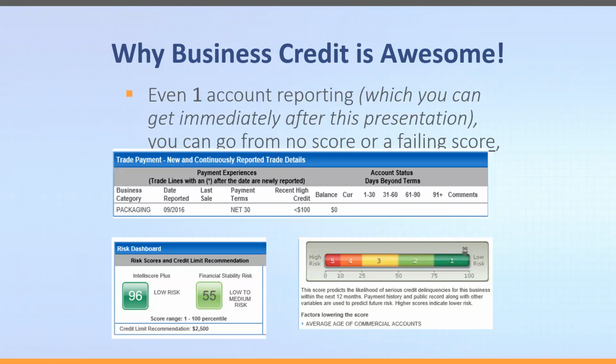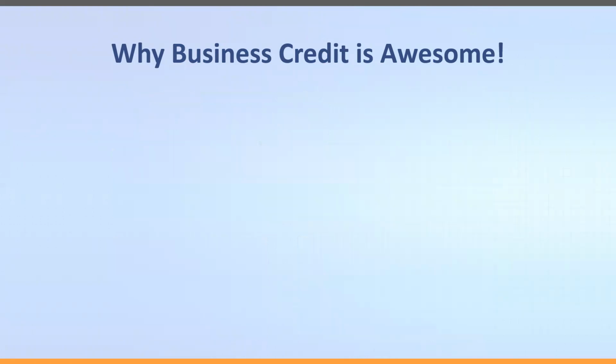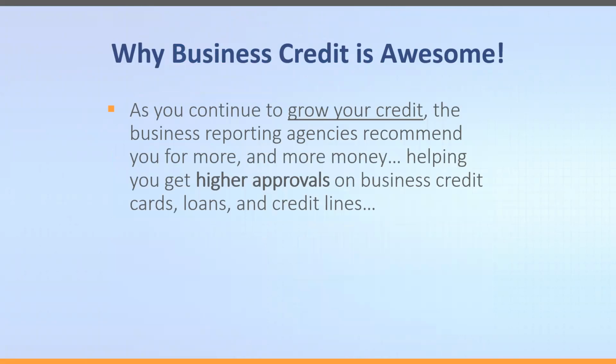This is why business credit is awesome. It's not like personal credit that could take years to build. Business credit can happen very, very quickly. And the best part is it continues to grow. If you look, credit limit recommendation 2,500. Wait till you see what happens. As you continue to grow your credit, the business reporting agencies recommend you for higher and higher approvals.